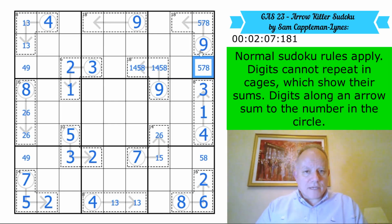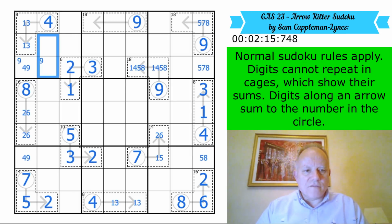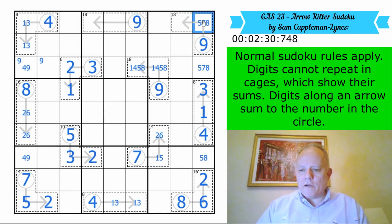Maybe I should be doing regular Sudoku. 9 there, 9 there. One of those is a 9. 4, 2, 1, 3. So one of these two is a 5. What is that? It's still doing the checking thing. I thought I'd fixed conflict checker off. Did that not carry over to other puzzles? I'm quite surprised there. Oh, that can't be a 5 now.